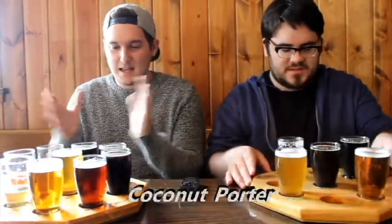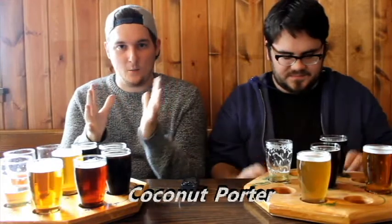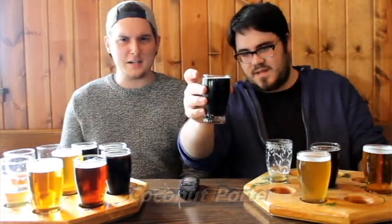All right, what's next? Coconut Porter. All right, I have this also. I'm just going to go out and say this. This is one of my all-time favorite beers. Very nice dark. And dark. It's thick and nasty.